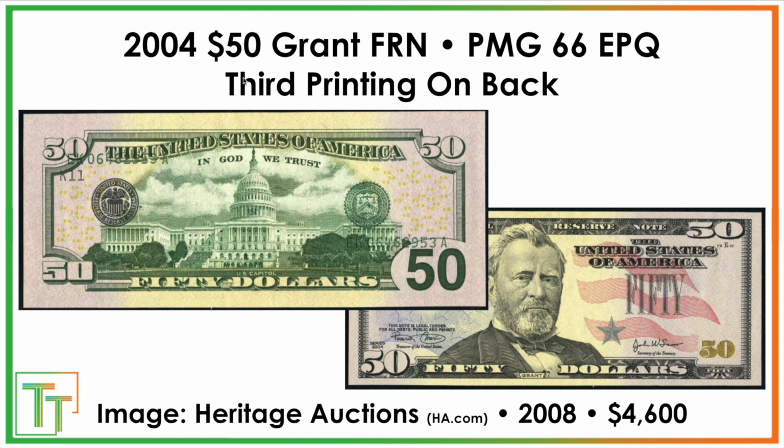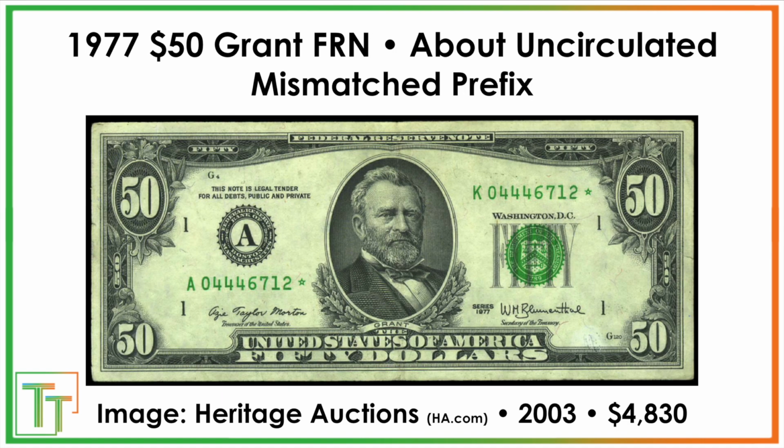I think that there's a little valuation premium for 2004. This is the modern looking note, so I think it's a mistake to say that you could have only found these errors in the past. This one looks like any other $50 bill that you'd be getting back in change, except the serials are missing and are located on the back. Again, $4,600.